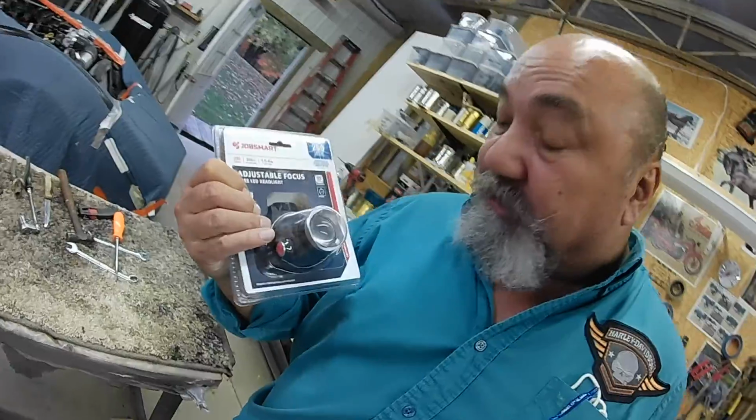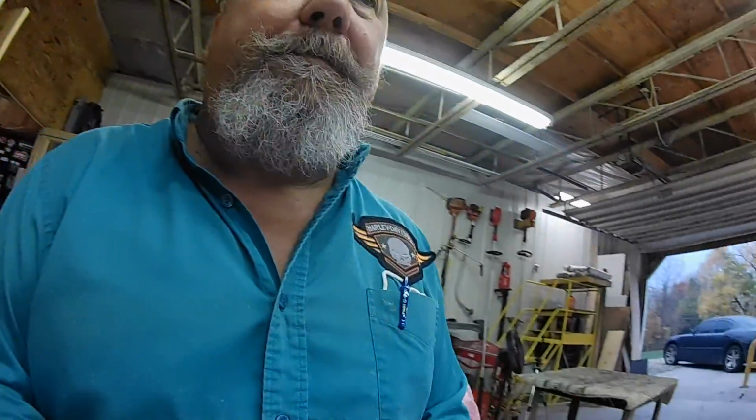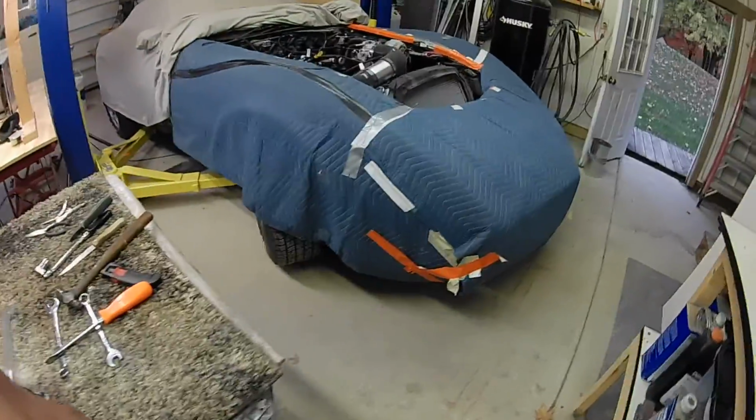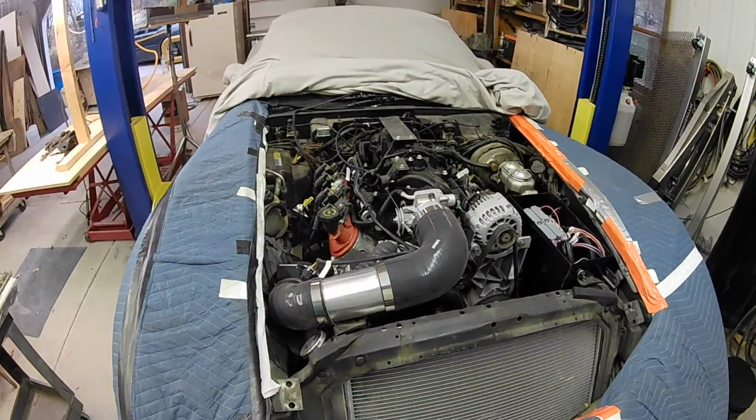Just got to hide it from Kath. It's got a big giant LED in there. So I'll cut it open and see if I got some triple A's and see how it works. All right, guys, like I said, just a very, very short video. I've made progress on this thing, on this beast. So I'm happy, extremely happy.